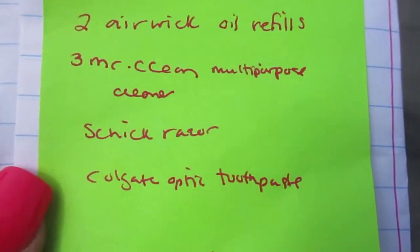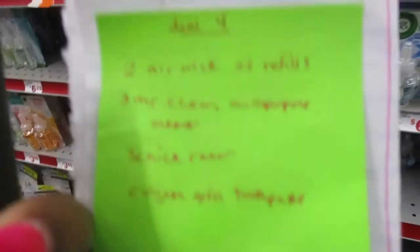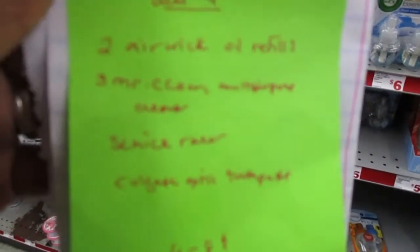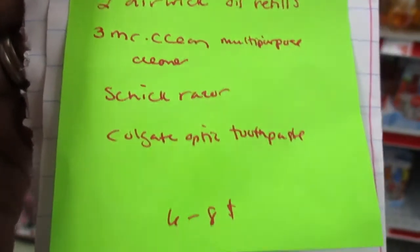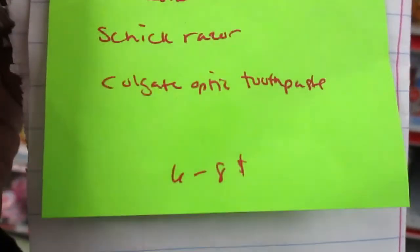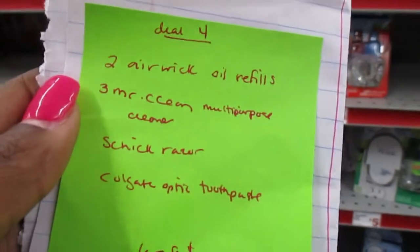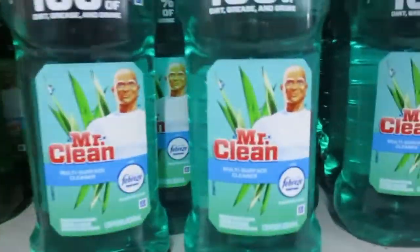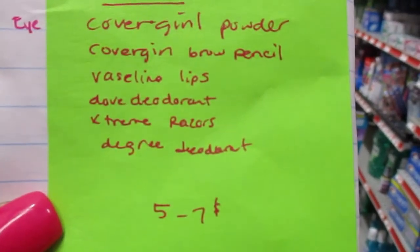All right, so number 2, I ended up doing the 2 Airwick oil refills, a Colgate Stain Fighter toothpaste, as well as some Chic razors and 3 Mr. Clean multi-purpose cleaners. That was supposed to bring me to $6 to $8. It ended up coming up to $12.69 when I was done because the razors were not correct. So that is what threw me off by maybe $4. So I ended up taking the razors back later that afternoon, but the deal was really good because the rest of the stuff came off. Make sure that your coupons are coming off when you're entering your phone number and paying.